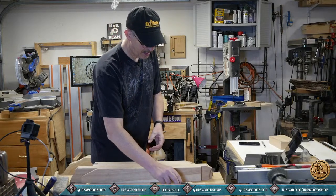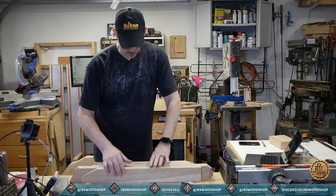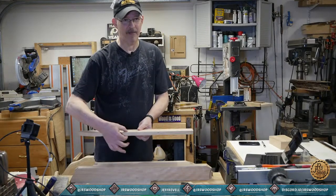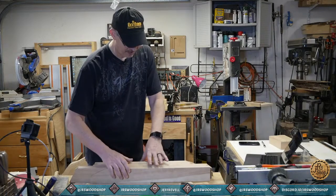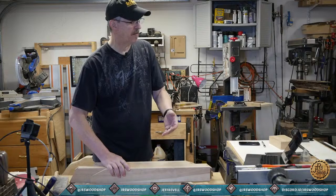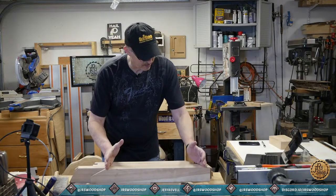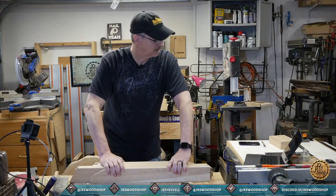Today, these are already milled to width and already milled to depth. That's the beauty of these: they're already 3/4 of an inch, which is the thickness that I work with. But I do have a lot of other boards that I'm going to use, and I'm going to start chopping them up and doing some production work to batch out some bases.